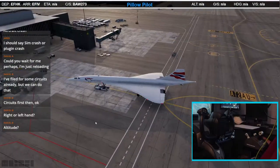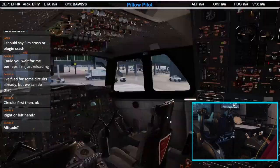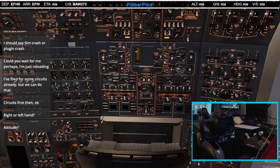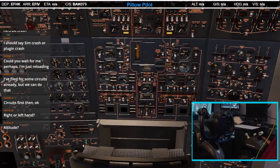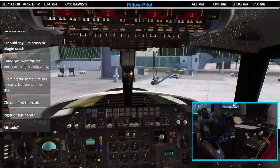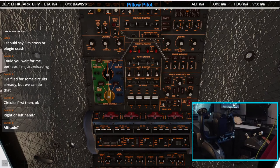Super. Right, we're pushing back. Quite a wide pushback there. There we go. Right, all four engines, as I said, are running. So before taxi checks we do. There we go, the INS have aligned. Oof, that was close, just before we started moving, I reckon. So warning's all gone. Anti-collision lights are on. Turn on auto-ignition and auto-throttle.